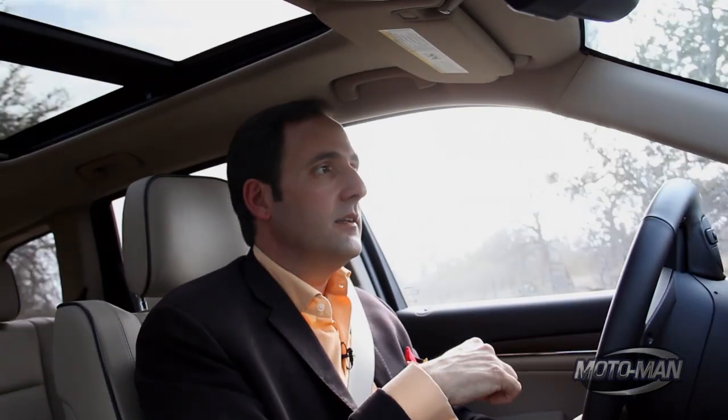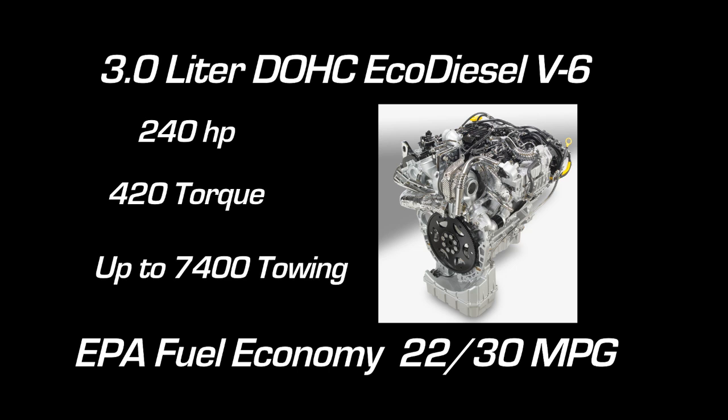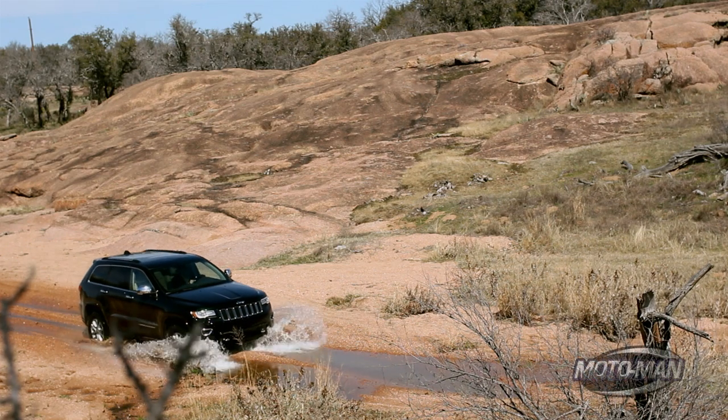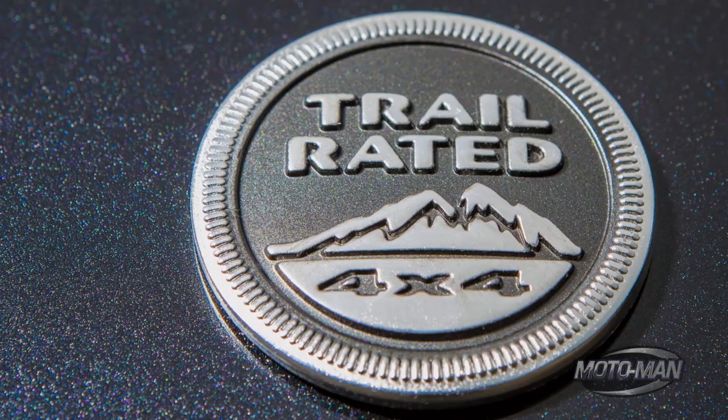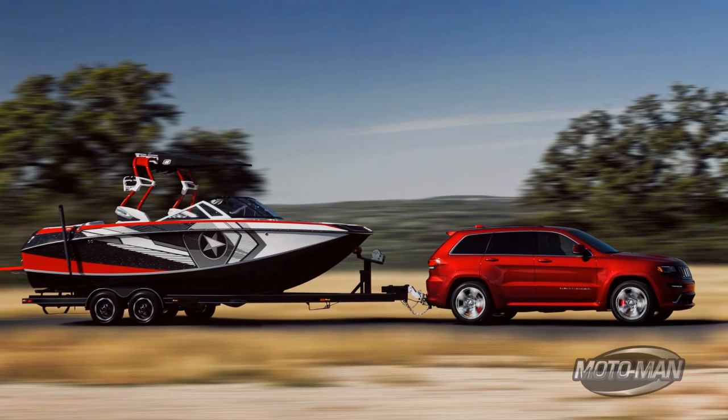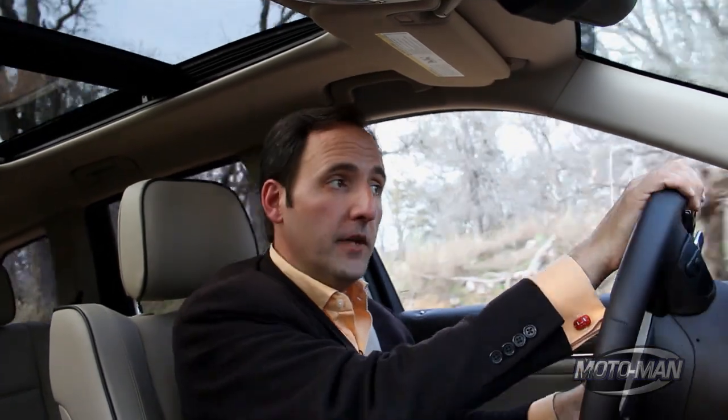So let's go back to torque and towing. The diesel will tow 7,400 pounds. The HEMI will tow 7,400 pounds. The diesel has 420 pound-feet of torque, so you actually get more torque here than you do in the HEMI. Then there's real world, and granted, I'm not giving you the best example here as I'm driving through a sand river, but we're still gonna try. Most people are gonna buy something like this for towing, really all about towing. So if you have a horse trailer, a boat trailer, a toy trailer, you're gonna use either the HEMI or you're gonna get this.